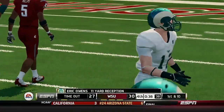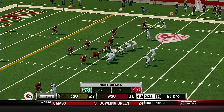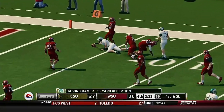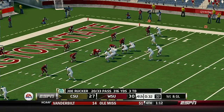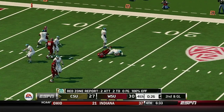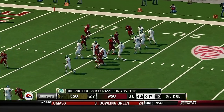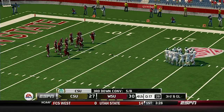Taken down around the 21-yard line. Colorado State's going to have to use their second time out of the half. This is the eighth play of this drive. Let's go! Easy. Slings it. And that sets them up with a first and goal. We have less than a minute to go. And he can't get away from the pressure. And he stops the clock with a spike. It's the 11th play of the drive.